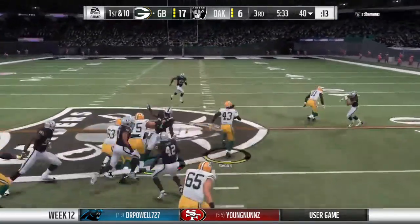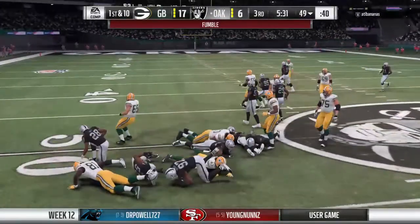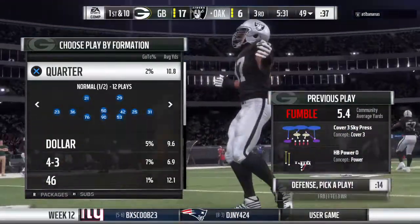Now a handoff here to his running back. And now the ball's out. Fumble near midfield. And the Raiders pick it up. And they get the football. They'll set up shop at their own 49-yard line.